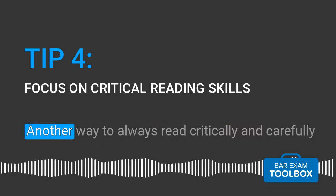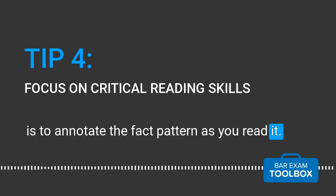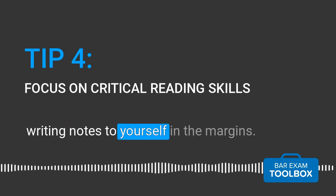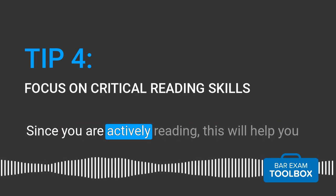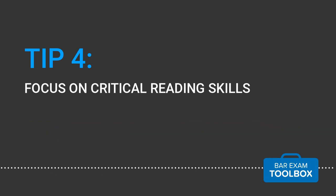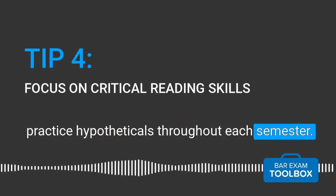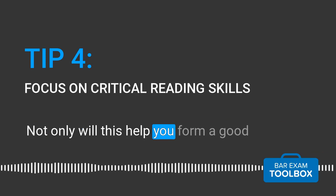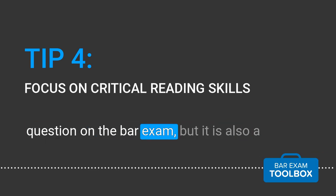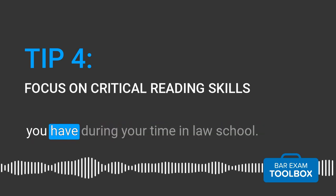Another way to always read critically and carefully is to annotate the fact pattern as you read it. This means you should be circling and underlining important facts and writing notes to yourself in the margins. Since you are actively reading, this will help you stay focused and not miss any important details. You can practice reading critically by completing practice hypotheticals throughout each semester. Not only will this help you form a good routine on how to approach and read a question on the bar exam, but it is also a great form of studying for all final exams you have during your time in law school.